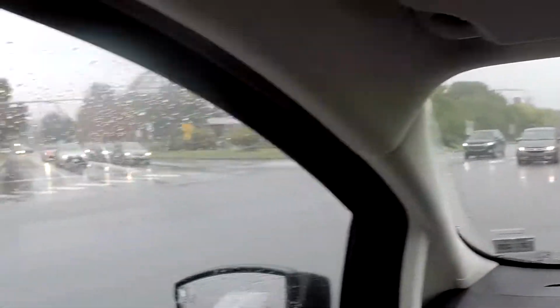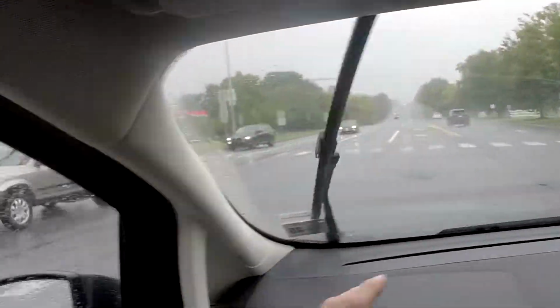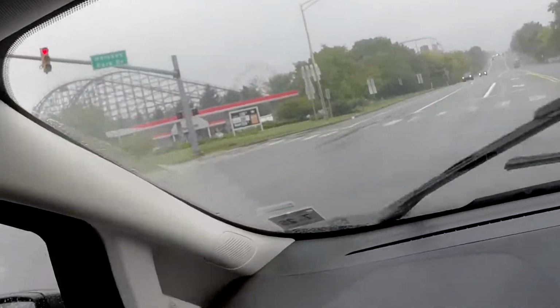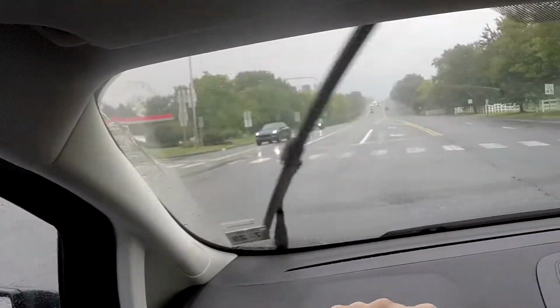I wonder where they make the chocolate, because we're on Hershey Park Drive right now. I guess that's Hershey Park. See that Ferris wheel over there? Cool. Well, let me get in over here. Come on.